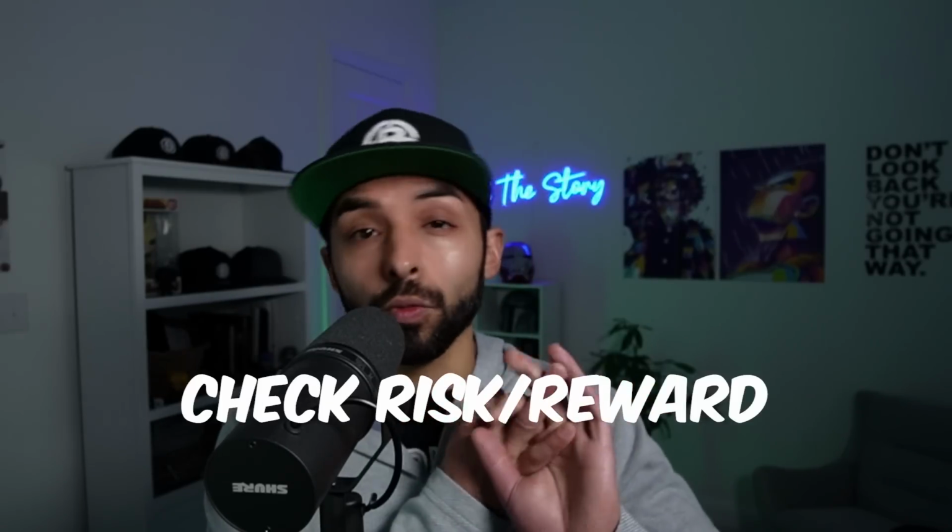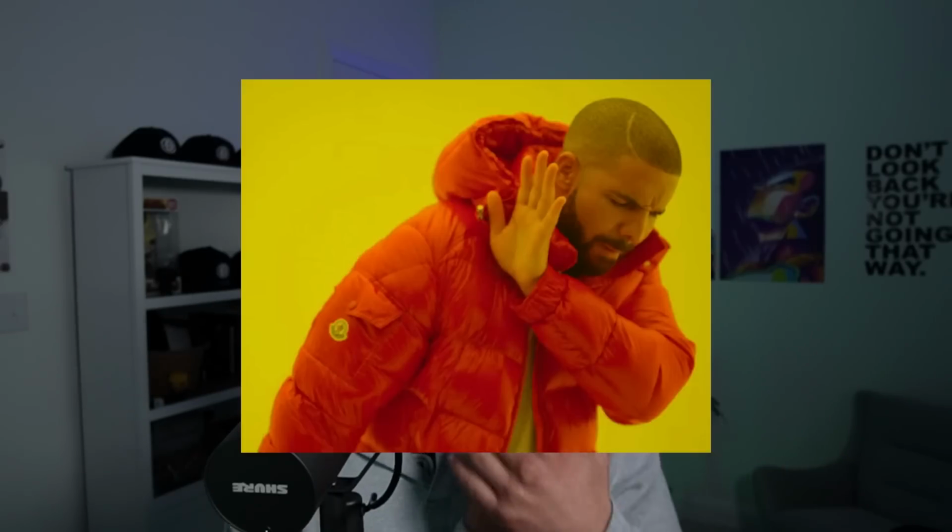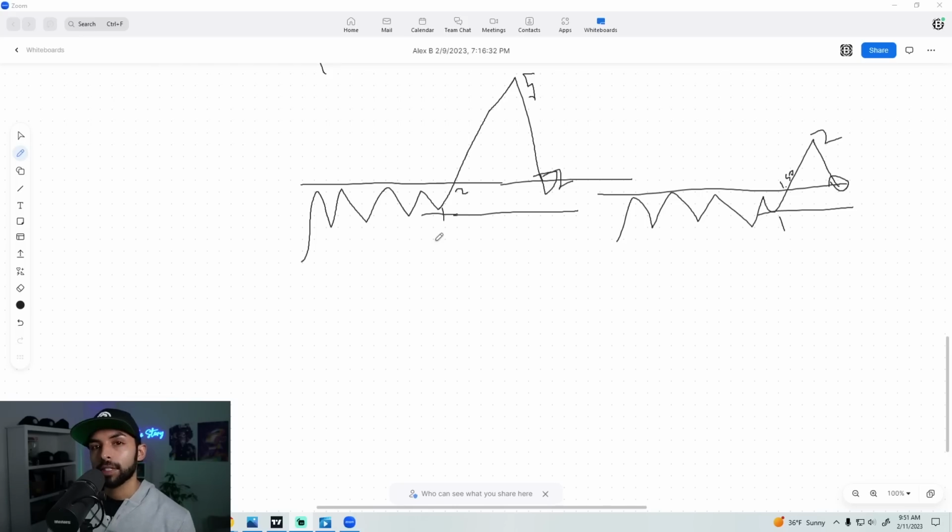Then you need to make sure the risk reward is there, meaning where am I wrong? Where am I going to stop out at? Where is my profit target? The prior highs. If that high is too close to where you're wrong and it's inverted, don't take the trade. If it's 1 to 1, don't take the trade. You need at least 2 to 1 or 3 to 1. So those are a couple of examples of what you might see.